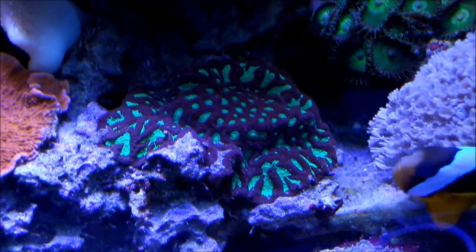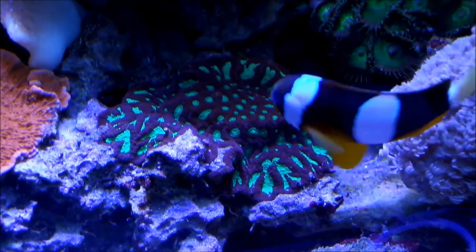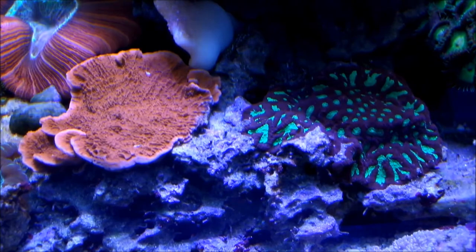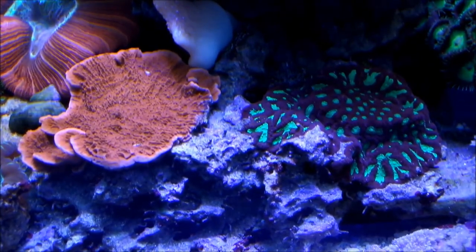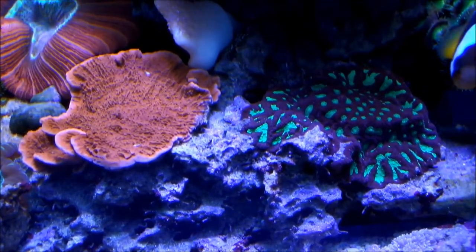This guy right here, the reverse war coral, I believe it is. I'm not sure if it's reverse or just the war coral. This guy right here is growing big. I had just a little sliver of it when I got it, and it's encrusting pretty nice. It's taking over the rock pretty nice. Now my problem here is, as you can see, it's getting too close to my red platy monty.